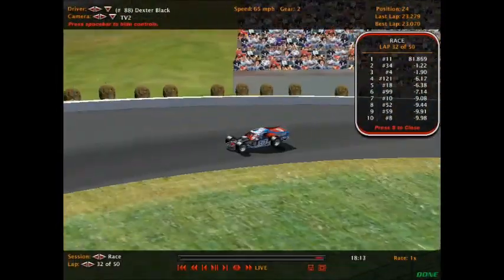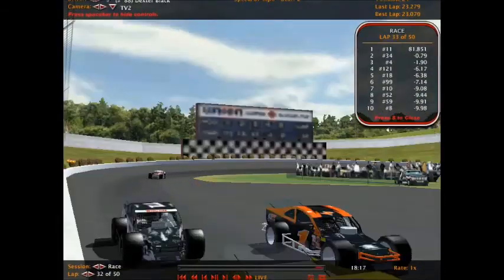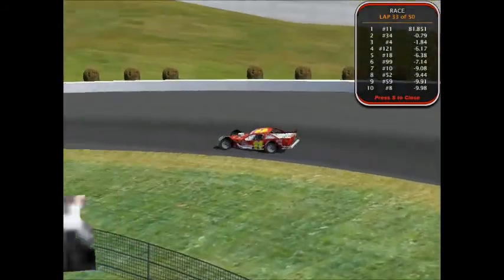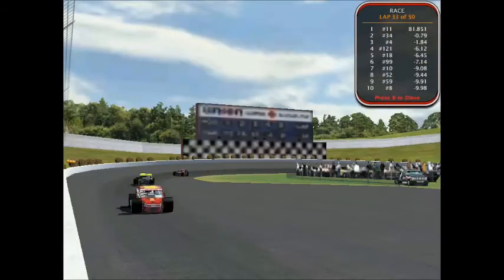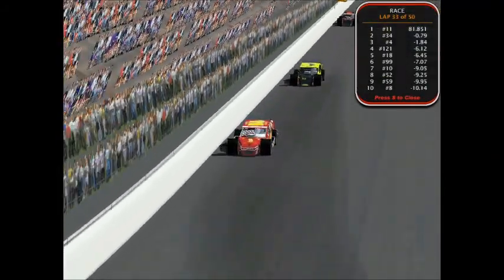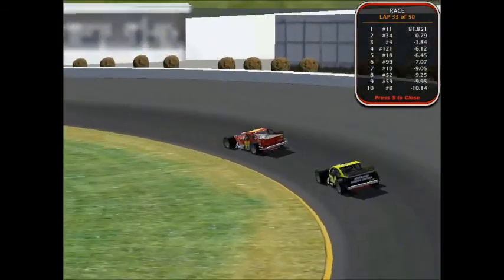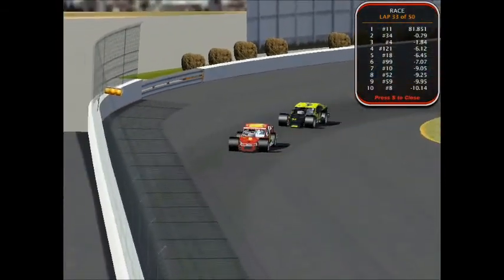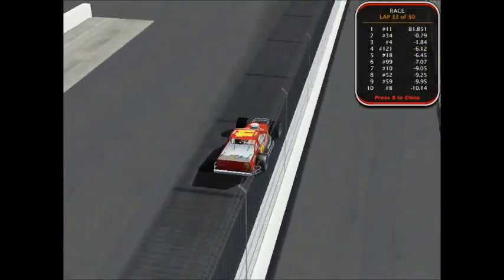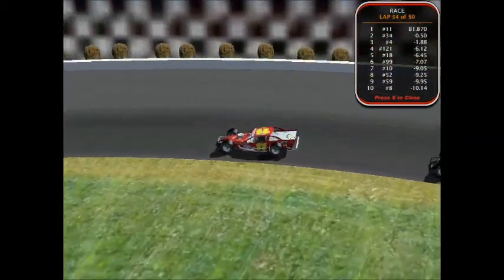We got a Dexter Black, who is currently trailing the field right now. He would be the last car award race winner for this race, the driver who finishes last in every single race. So you could basically win a championship within a championship. You could win the Drivers' Championship, and you could also win the last car title. As Al Legacy has closed in just a little bit on Evan Hunter, as we got 17 laps to go.